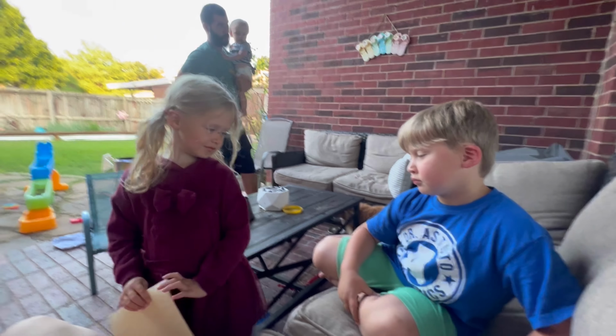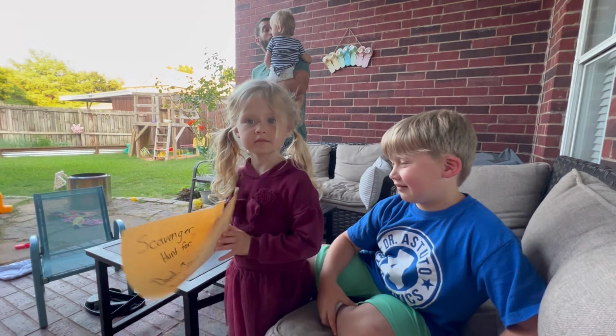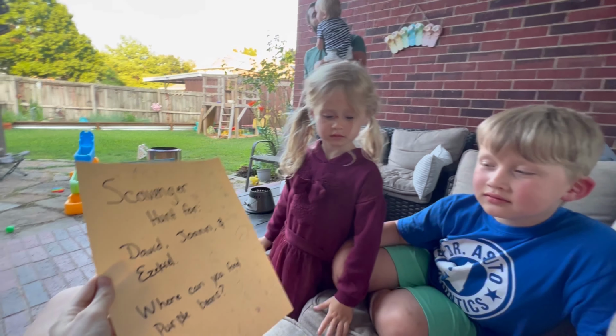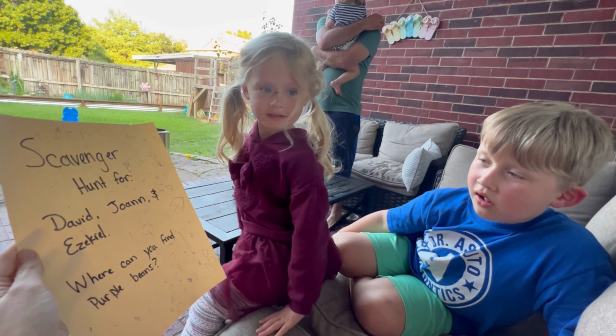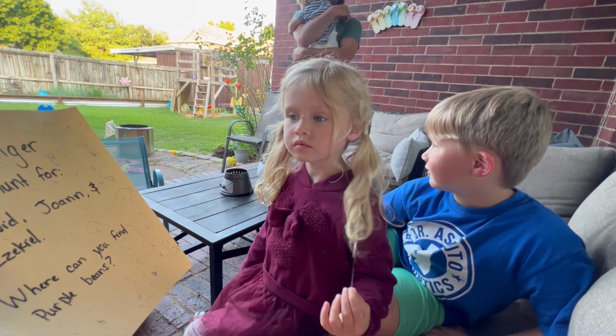Okay, Joanne and David are about to do a scavenger hunt. Okay, Mommy will read this one. Scavenger hunt for David, Joanne, and Ezekiel. Your first clue, you ready? Where can you find purple beans?